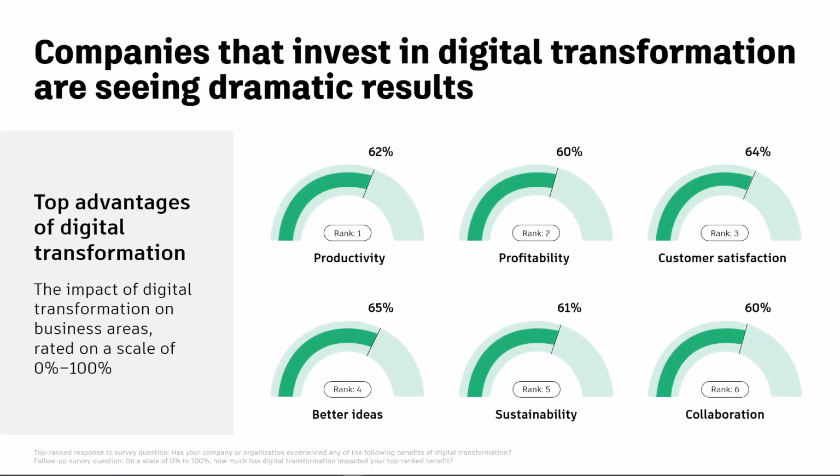So when we looked at these here, we saw that in the ranking, 62% of companies put productivity down as being top, and productivity ranks number 2 at 60%. What we are seeing increases of is respondents now talking about customer satisfaction. That's increasing hugely. It's because companies are getting closer to the customer using digital technology.